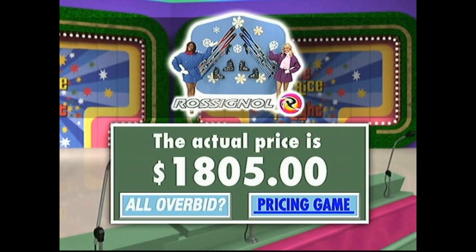The contestant nearest to the actual retail price without going over takes the remote and moves on to a pricing game. Please take a moment to write down the value of your prize on the section of your bid board called Contestants Row Winnings. $1,805. Black Yoshi, come on stage!